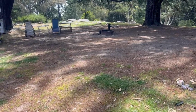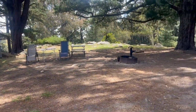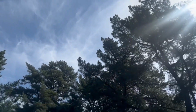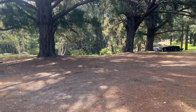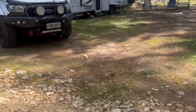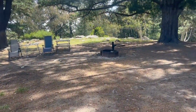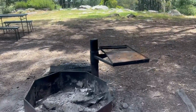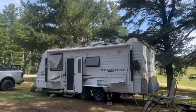Let's take a look at site number 4 now. We are currently staying on this site, and we chose this one for a few reasons. The clearing for the solar, the trees for the shade. It's a big site. It's off the main road, just onto a side road which takes you just to a few sites below. We have a fire pit, and the fire pit has a swivel plate, so we can use that for cooking. Big trees. We don't even need to open our awning because we have plenty of shade.